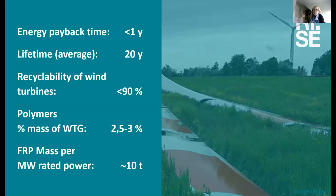In order to estimate the amount of material that has to be taken care of at the end of life, there are a variety of estimations out there. In literature, you can find anything between 8 and up to 13 tons per megawatt rated power of fiber reinforced polymer composite. Wind Europe has been even more conservative and has stated 12 to 15 tons per megawatt rated power, possibly because they've also included the nacelle housing in their estimations. In our report, we went back to an average of 10 tons per megawatt rated power, which seems to be consistent over time.